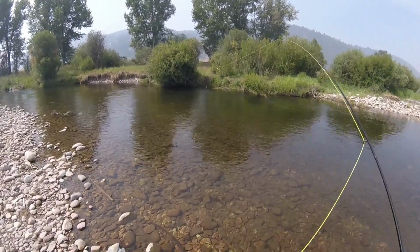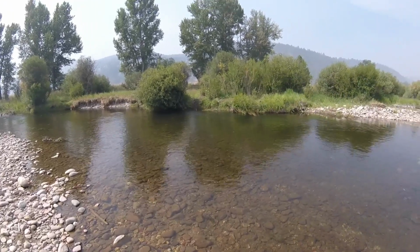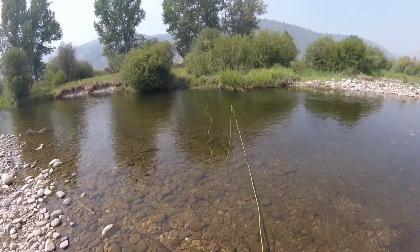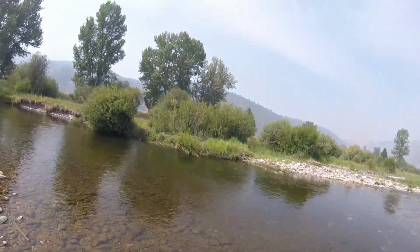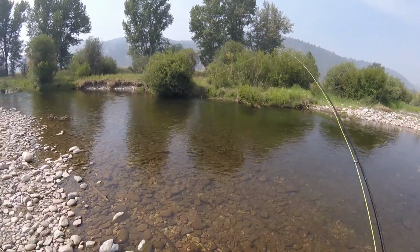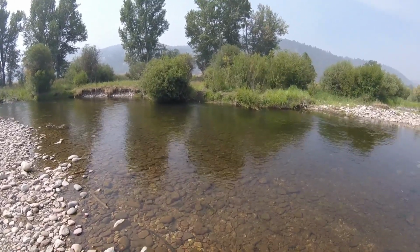Got to get the right cast in there. See if there's three fish hiding in there. We got two out of there. Boom. Nice cast. Perfect cast. Come on, right there. There he goes. Got him. Oh, I got off. There was three in there. And that one looked around the same too. About the same size fish.